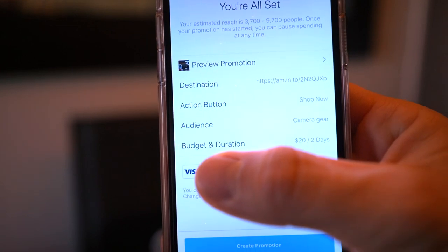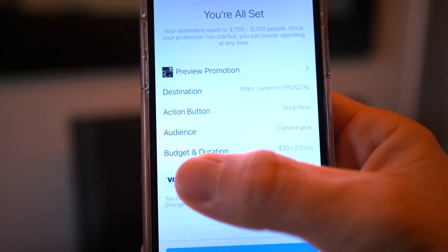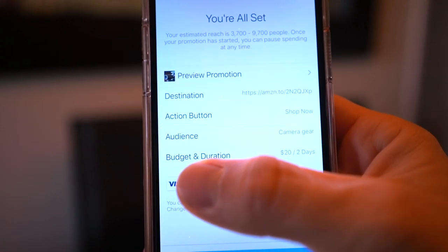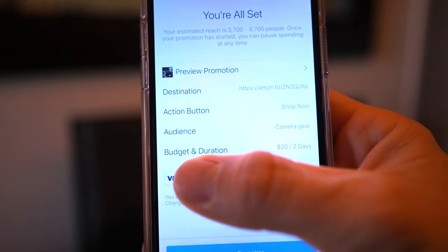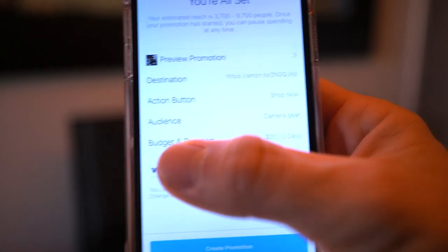It's showing you are all set. It's showing the destination we are sending them to, the action button being shop now, the audience being that camera gear one we just created, and the budget and duration being $20 over 2 days, AKA $10 a day. We're gonna go ahead and hit create promotion.